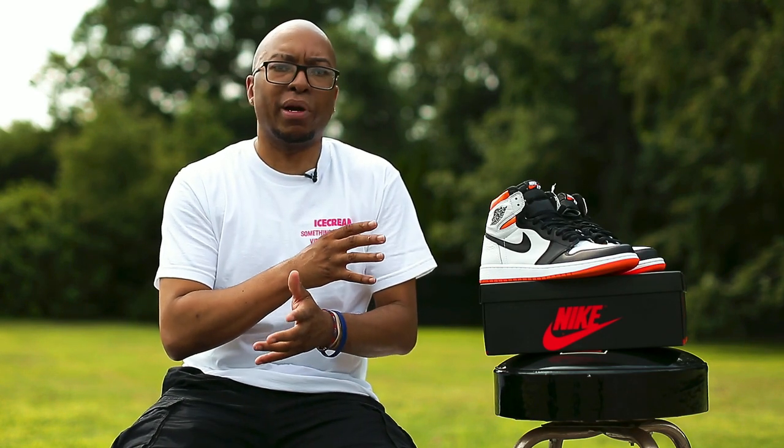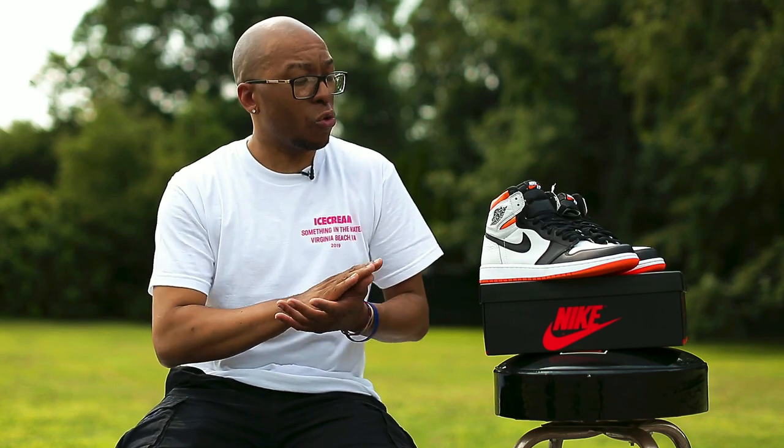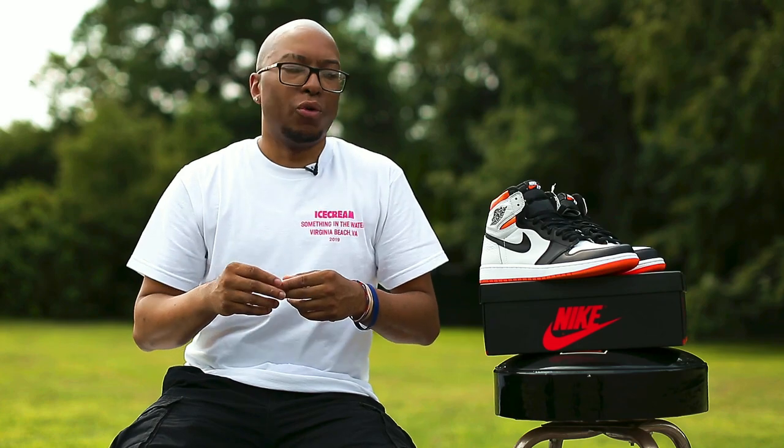I'm usually not the type to get Air Jordan 1s that aren't an original, but when I saw these, I definitely had to make my request to Nike and get these. So these are called the Air Jordan High Electro Orange, and most people will consider them as the Shattered Backboard 3.0 or the Poor Man's Shattered Backboard, which I don't like that name. So on July 17th, Nike releases the Electro High Air Jordan 1, because if this was mids, I wouldn't even be talking about it.